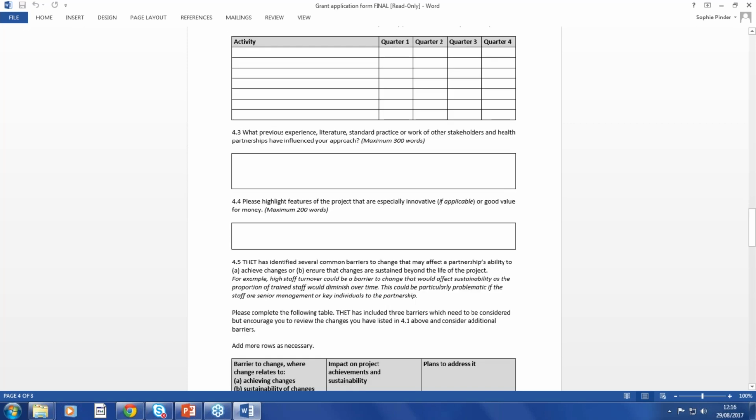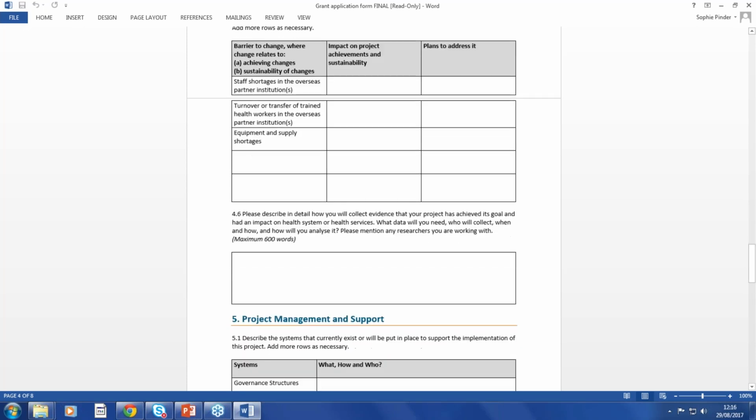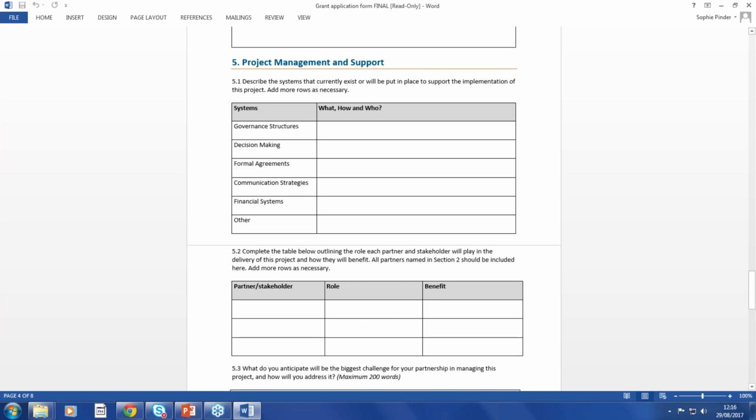Right, so I won't touch on these points. I'll go straight to the project management and support section. For section 5.1, we're looking for information that will help us assess your partnership's capacity to deliver the project.